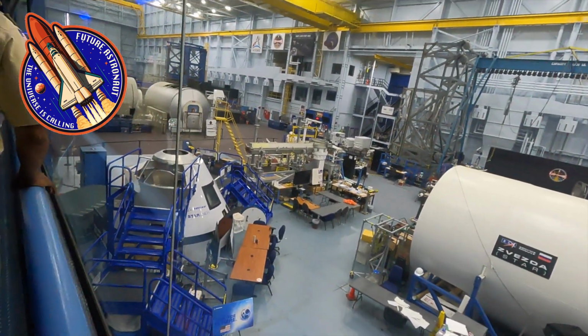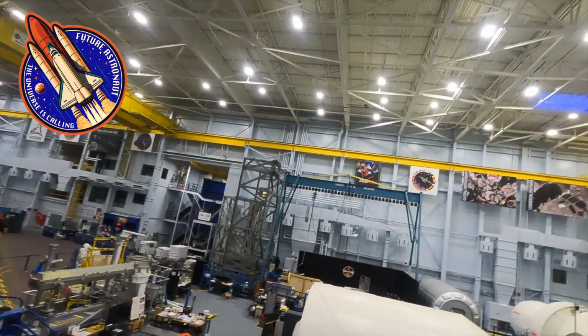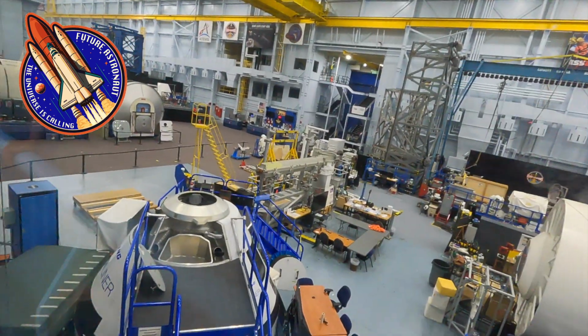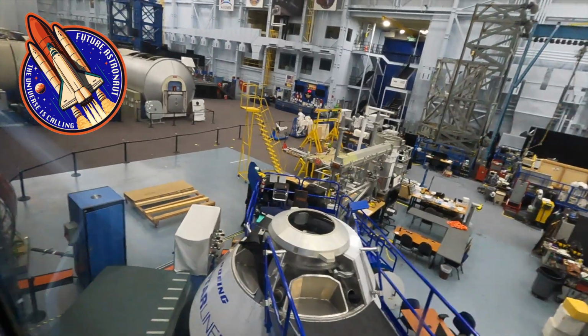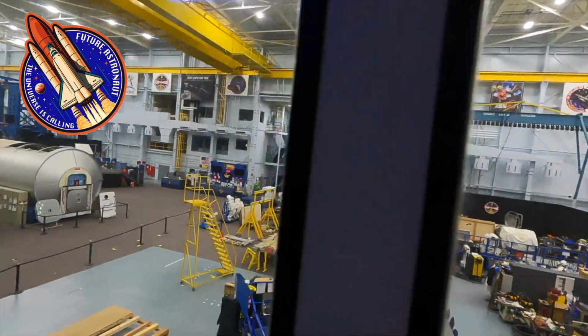Boeing Starliner. Look at that. America's next commercial capsule. It almost looks like they got rid of the space shuttle cockpit. So they were making room.